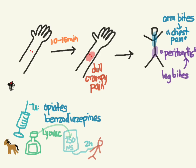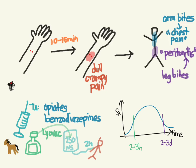Now remember that symptoms can take a while to develop, as much as 2 to 3 hours. So if you think this might be a black widow spider bite, then it's worthwhile observing the patient to see if they start developing symptoms. Now in kids or pregnant ladies, or if you know that this was a black widow spider bite, then you probably should admit them. And admit them to an ICU, because we know that they can get paralyzed and go into respiratory failure from this.